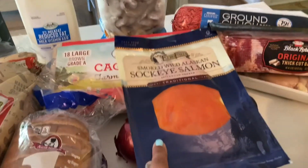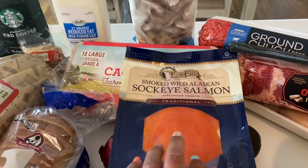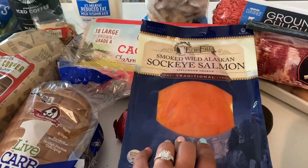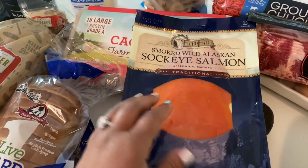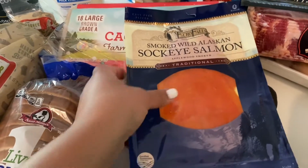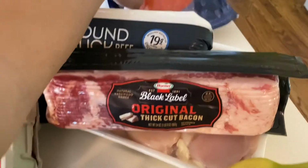Then with the smoked salmon, we're gonna do salmon sushi rolls. So salmon with cream cheese, cucumber, and then there's something else that goes in there. Cream cheese, cucumber, and I can't remember off the top of my head. And then you roll it up and top it with everything bagel seasoning, so that looks delicious. That'll be one of our dinners as well.